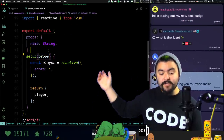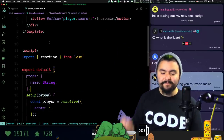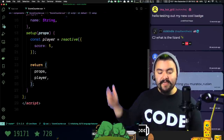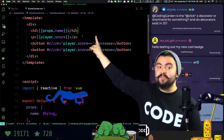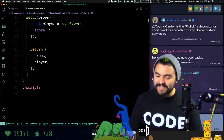But what I also like about that is we could potentially expose the props. Now, as I'm showing, you don't have to do that. Props become automatically available inside the template. But if I get props and then put props on my data, that allows me to say something like props.name. And I like that a little bit better because it's more clear as to where that name value is coming from. Oh, you got the WordPress badge. Nice.